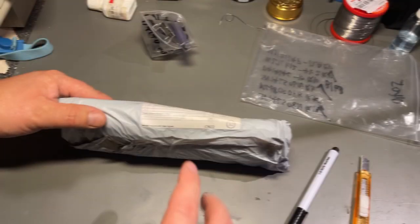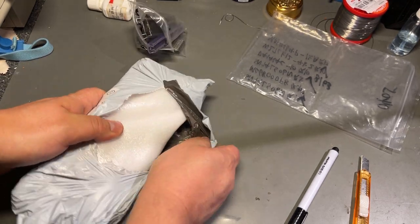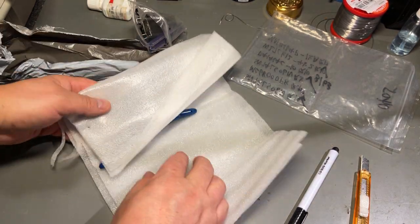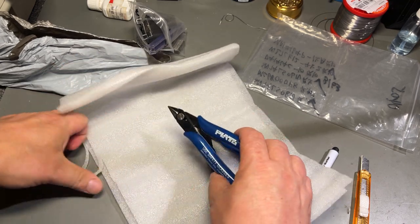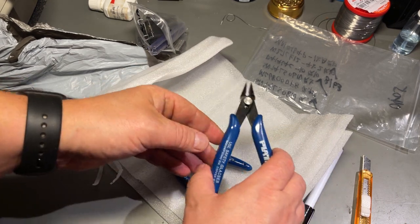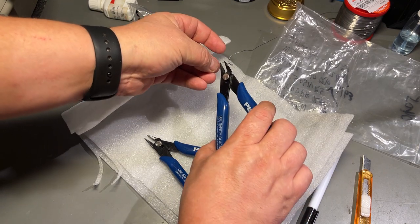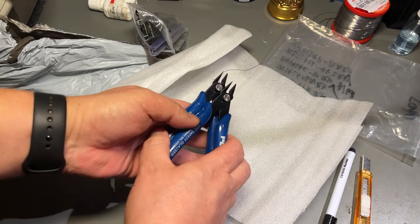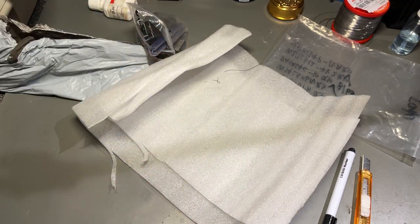41464C-10. Another package from China, and it says wire cutter, and that's probably what it is. Yeah, it is those side cutters. Very cheap from China, so probably not the best quality. So that's why I got two, so I have a spare if one of those fails.